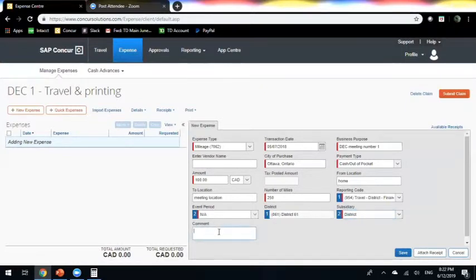The last piece of information that's very important on this screen for most claims is the comment. Especially for travel, you need to state who you are traveling with and how you calculated your amount. So I would state, traveled with Craig and Tanya, last names as well, not just first names. 250 kilometers times 0.4 equals $100.